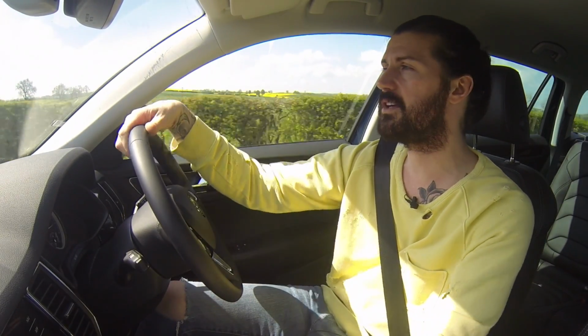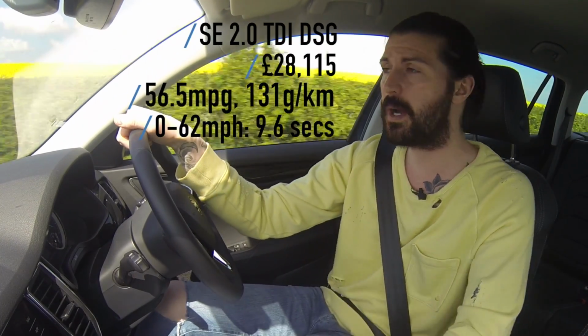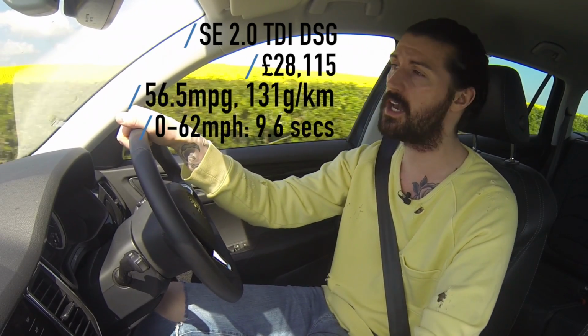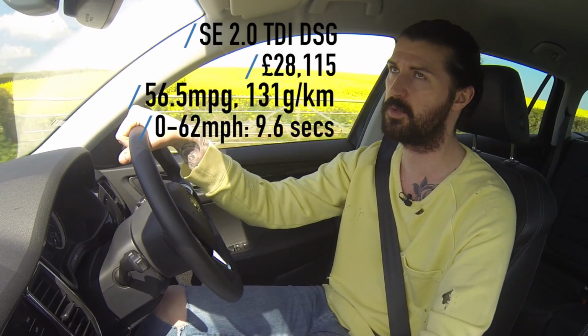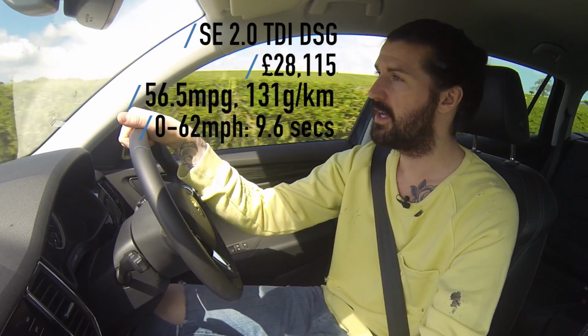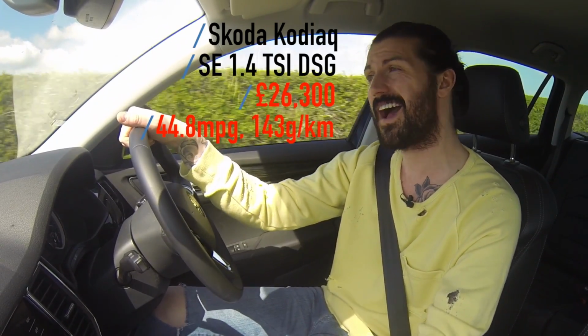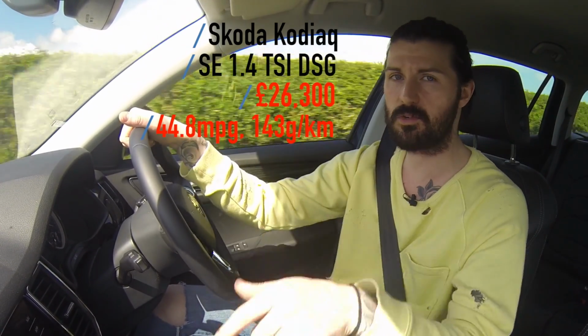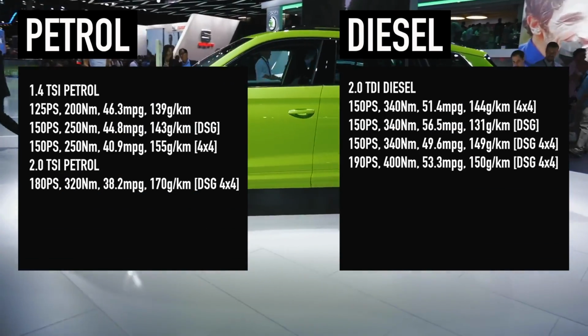Of course, the diesels will be the best-selling Kodiaqs, and that's fine because they're smooth and quiet in that way that all Volkswagen diesels are. And the 150 horsepower one that most people buy is pretty quick, and it'll give you more than 50 miles per gallon in real life, as opposed to in your dreams. But honestly, don't overlook the petrol stuff. It's cheaper to buy, it's significantly more refined, and the economy's not actually that much worse, especially if you're just going around town. Which I suppose is a nice segue into the engine range, which looks like this.